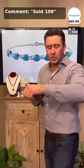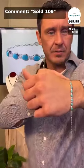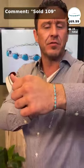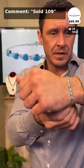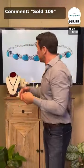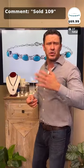This is item sold 109. There are 16 of them. Last in stock opportunity. I've got a pretty big wrist. I wear about a size 8, so it's going to show full frontal on most people, I would imagine. And ladies, if you wear something larger than a size 7 1/4, I think 7 1/4 is about the average, but if you wear something larger, no worries there.